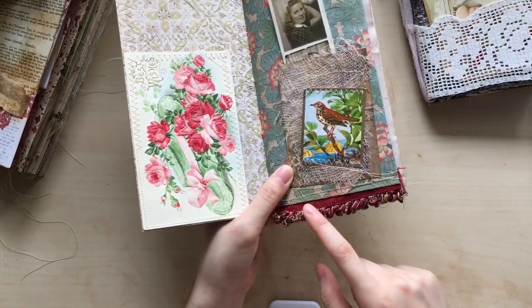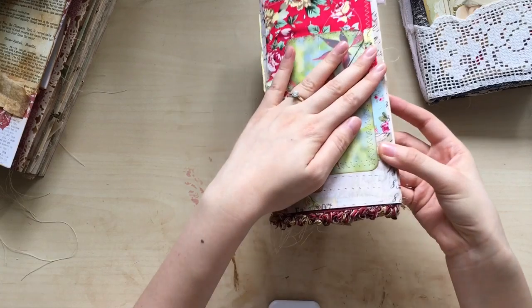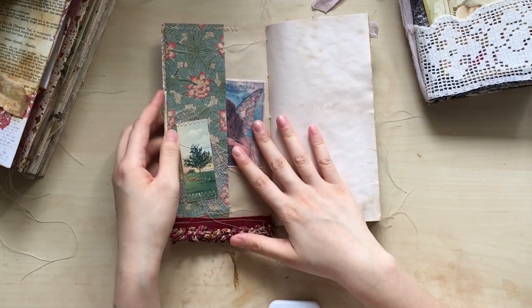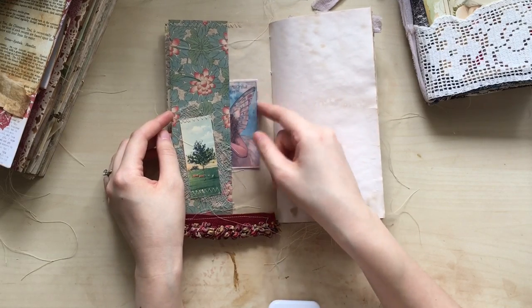I love the dark red so much. So I just stitch it down on the bottom, give it a little bit of color when you close the notebook. That's what I think. And then at the back is a pocket. I just put a little ephemera in this pocket.